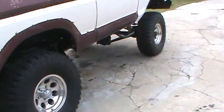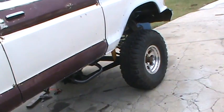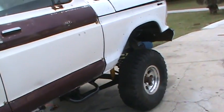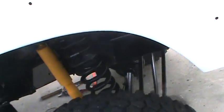So I want to work on this a little bit. I want to get the transfer case in there today while Hanz is home. I got to get some shock bolts for the bottom there. And if anybody's got some shock mounts for one of these Broncos, I seem to be missing the front shock mounts.